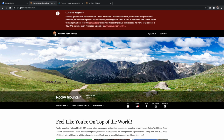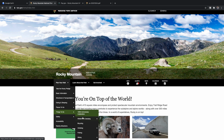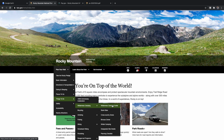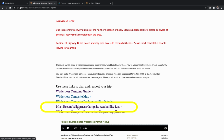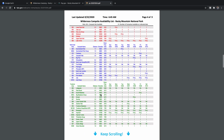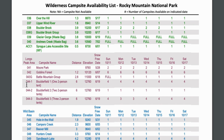So if you want to backpack Longs Peak, you're going to need a permit. So what you need to do is go to Rocky Mountain National Park's website. Long story short, you want to navigate to the page that's called Wilderness Camping, and there's two links that you're going to be looking for. One of them is a link that takes you to the most recent availability list for all of the campsites within the park. You're going to pull up this really long list. Go through there and find the Boulderfield campsites, and this will tell you what dates are open.